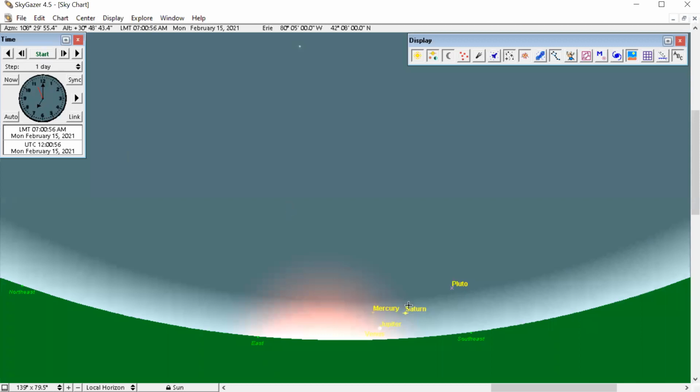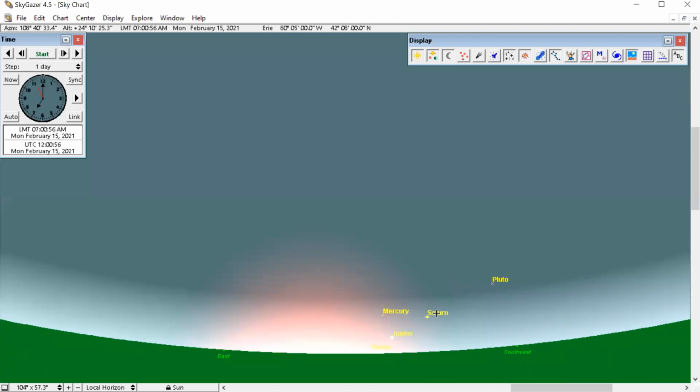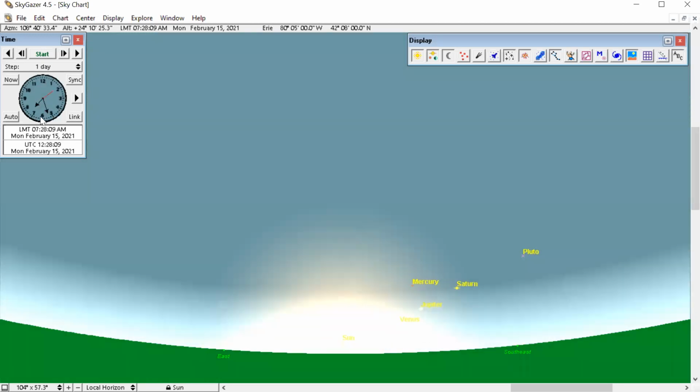And at 7 a.m., we see Pluto listed here, but you're not going to see that with your eyes. But we also have Saturn, Mercury, and Jupiter. Now they are very close to the glow of the sun here. I don't know if you're going to be able to see those, but take a look. Hopefully no trees or buildings are in the way. So take a look for those. And if we move ahead just a little bit further, we have sunrise and daylight.